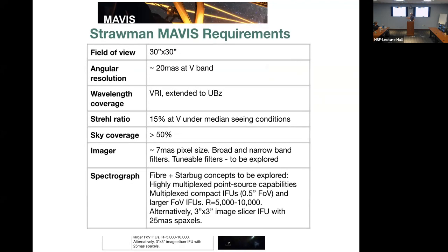And those are really the strawman MAVIS requirements. As I said, 30 by 30 arcsec field, angular resolution anywhere between 15 and 20 milliarcsec at V-band. Wavelength coverage is really focused on VIR, but ESO is asking us to investigate whether it is doable and interesting to push toward the blue. There are a number of science cases toward the blue. Personally, I think it's going to be really challenging, and I would like to avoid compromising too much on other areas, for instance the optical design, for a blue application that might be useful only 1% of the time or something like that.